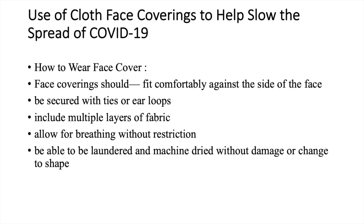Face covering should fit comfortably against the side of the face. Be secured with ties or ear loops. You should tie them properly. You should use multiple layers of fabric that allow breathing without restriction, able to be laundered and machine dried without damage or change. You should not use such type of cloth which cannot be laundered or machine dried or cannot be boiled. So better you use cotton cloth.